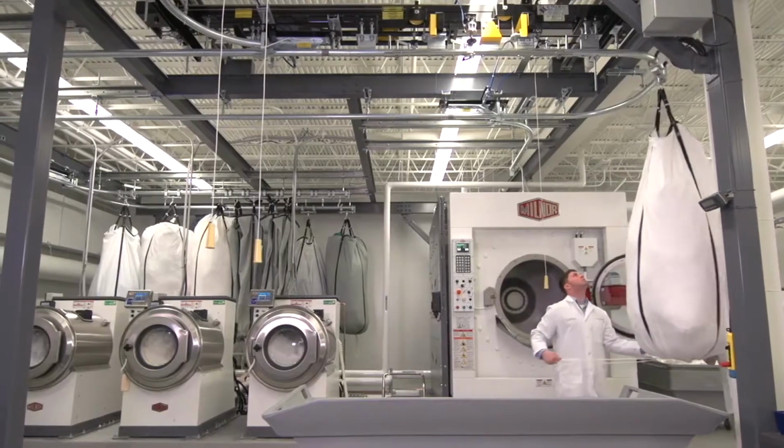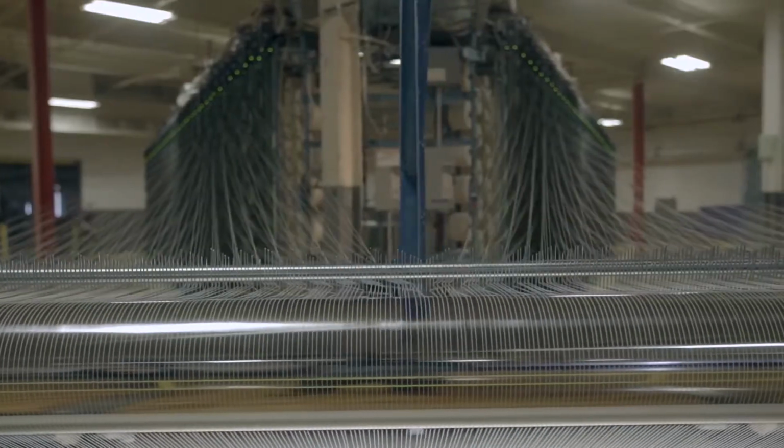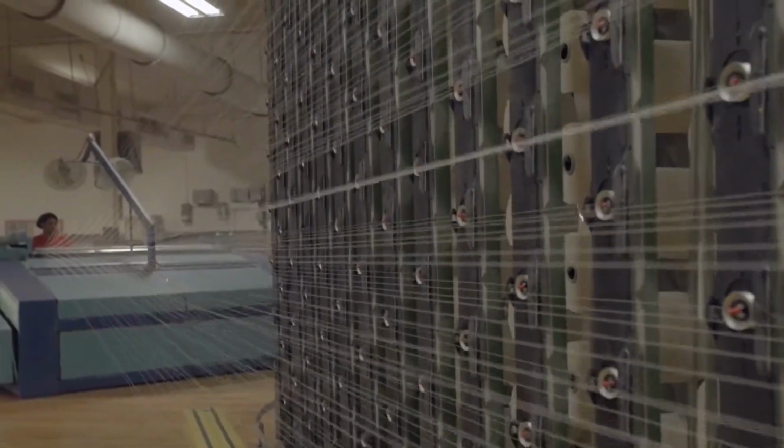We have global operations, and the project we are working on was actually located in our Union, South Carolina plant. It has two functions. One, it does the finishing of terry textiles for the hospitality market. And then it also finishes our sheeting goods from roll form to bleach form.